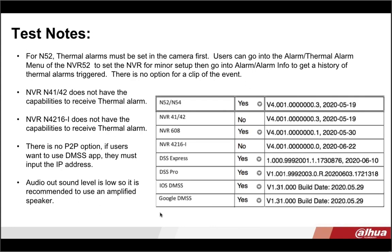So here's just a couple of test notes for those of you that are more techie. I thought I would just include this just in case, you know, it just might make your life a little bit easier so you know what you're getting into with this camera. So just a couple things on here.